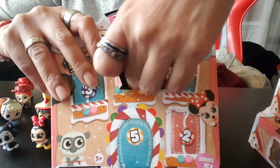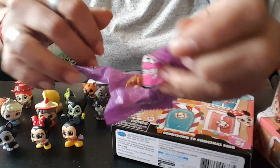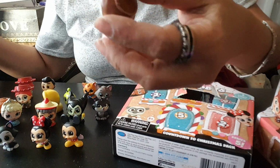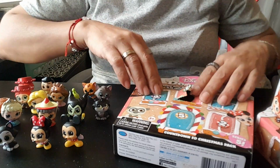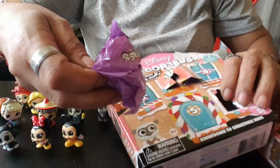Box number 3 is done. Now we go to box number 4. Door number 1. This is Princess Rapunzel. Princess Rapunzel and Rapunzel. Ooh. Door number 2, box number 4. Okay.